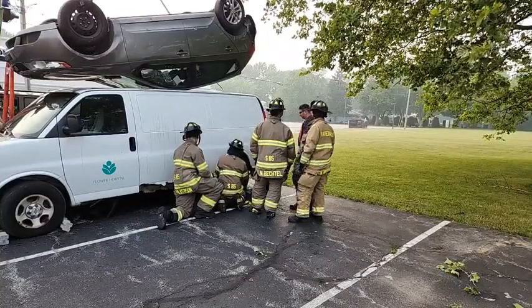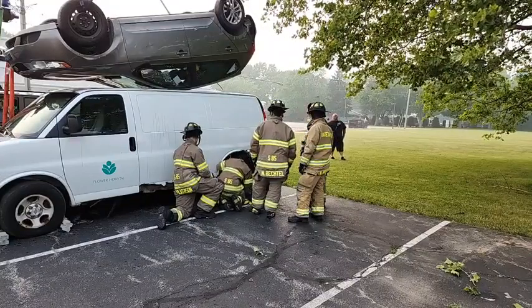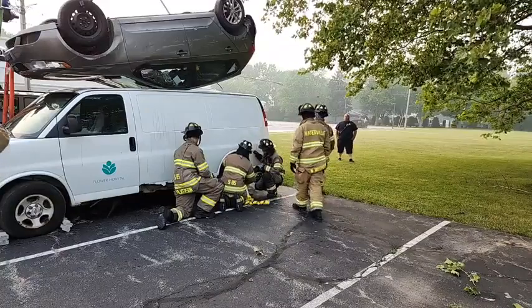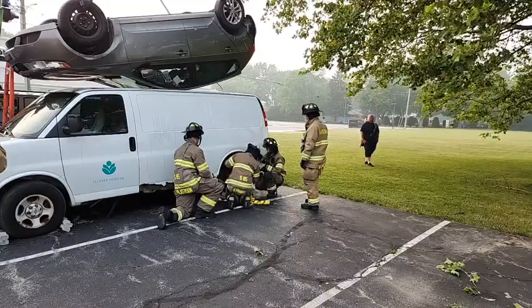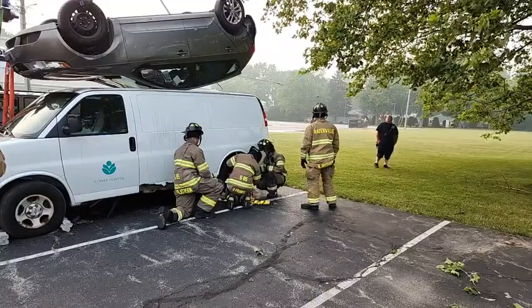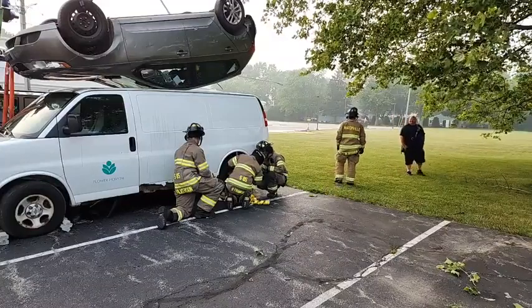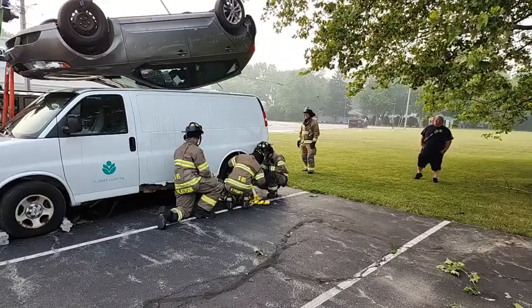Obviously the car on the top is stabilized, so we don't have to worry about that for this, but in a real world situation we would have to worry about that until we could get a heavy wrecker on scene to take care of that for us. Instructor Lord's going over some options that we can do with the equipment that we have here, either in the city of Waterville or here in the Village White House, that we could work on this for that initial 45 minutes to maybe an hour that it would take Bubba's or another tow company to respond to our scene.